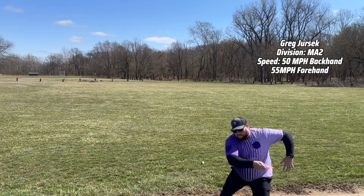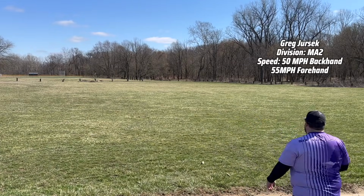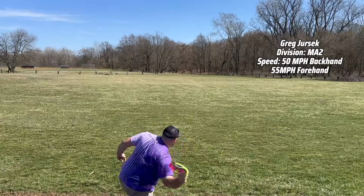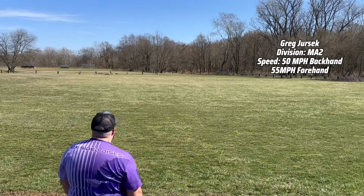Yep, it's my turn now. I'll be representing the MA2 level, and I'll be throwing all of these discs on both backhand and forehand. And this does bring in another variable, I guess, because most of these discs I wouldn't throw on forehand, so we'll see how it goes.